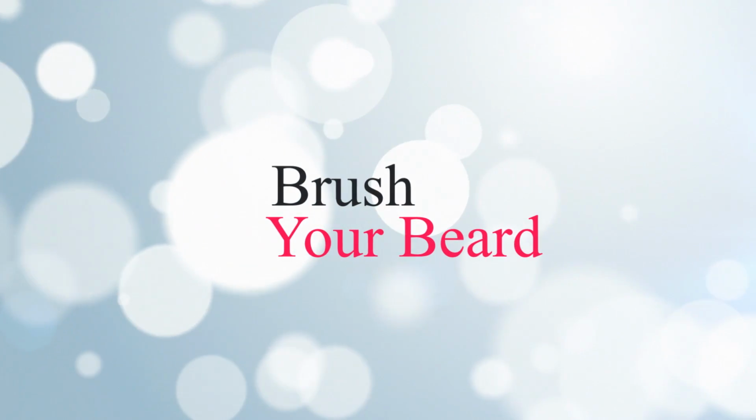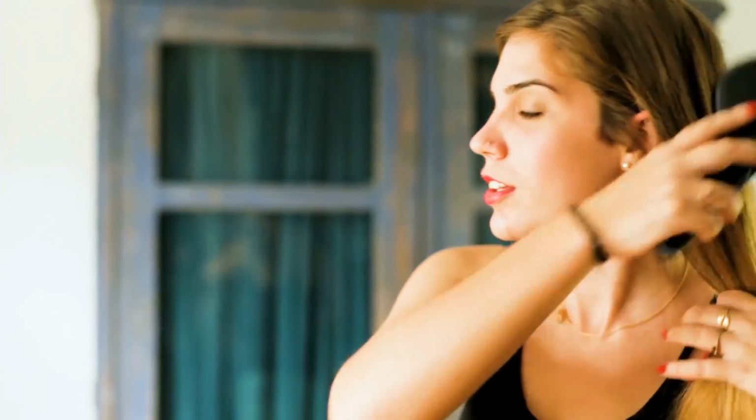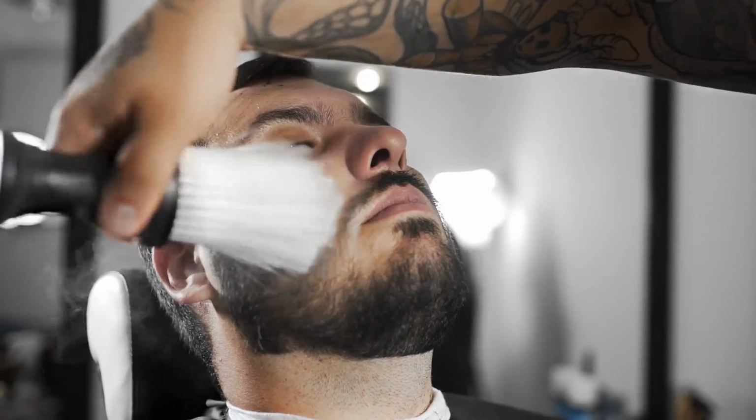Number 2. Brush your beard. Why do you think women brush their hair? Aside from getting out the tangles, brushing also adds volume. While buying your own miniature beard brush might feel a bit silly, it'll help create a fuller look by lifting hairs to increase the volume, or at least the appearance of volume.